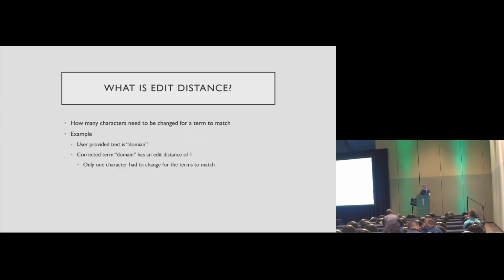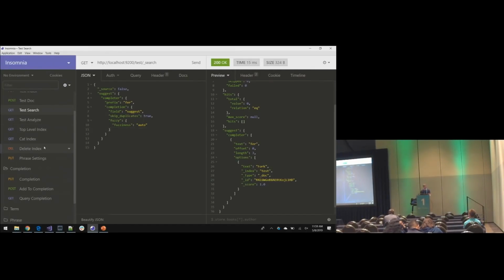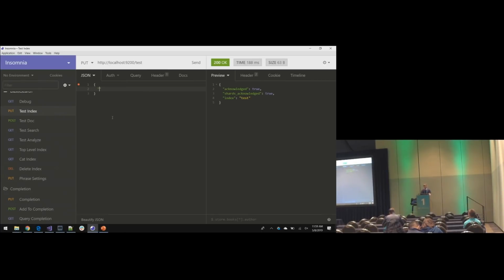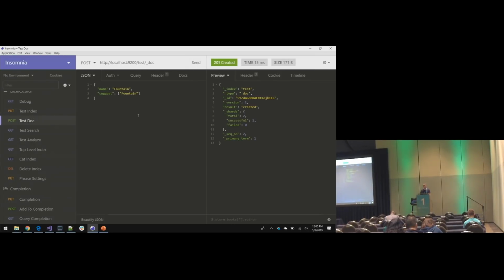All right, so let's look at a demo. So I'm going to delete the index that we were using before because we don't need it. We will set up a new one. You do not need to use a specific type of field for the term suggester like you do for the completion suggester. So we're just going to do a title of type keyword. We're going to use books for our data this time. So I'll create that. We'll create a couple of documents so we have some data with which to test.